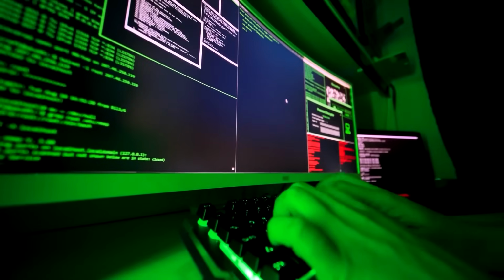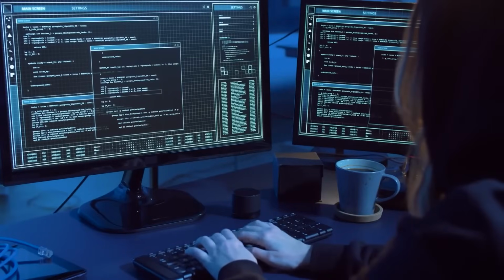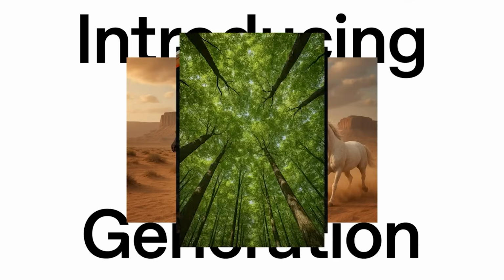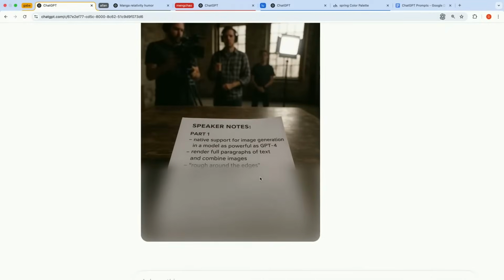Scammers are now using ChatGPT to fake car crashes, forge receipts, and stage entire insurance claims. And in many cases, the images are so realistic, they're getting away with it. This video breaks down exactly how they're doing it using GPT-4o's new image tool, why it's so hard to detect, and what industries are doing in response.